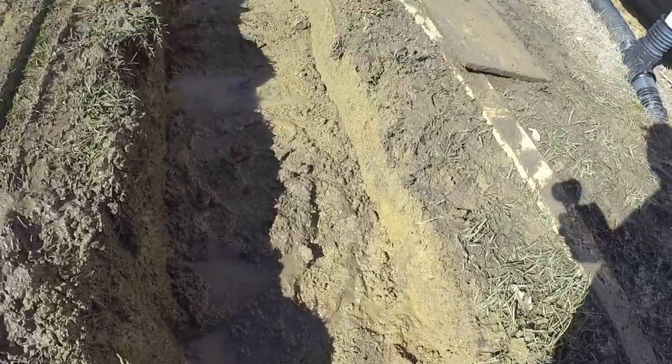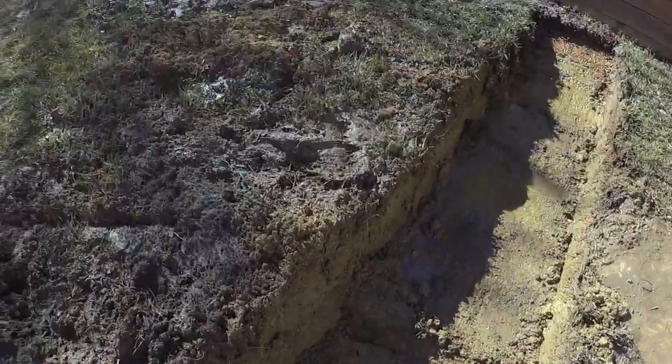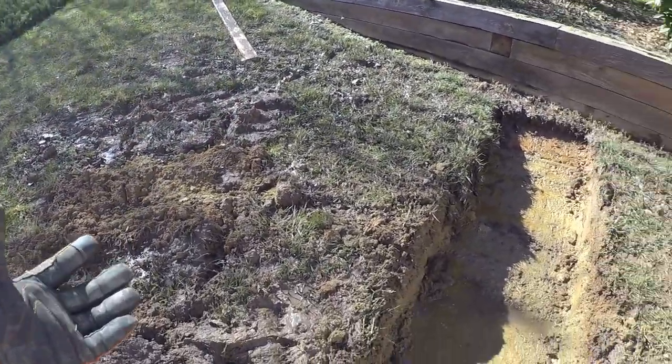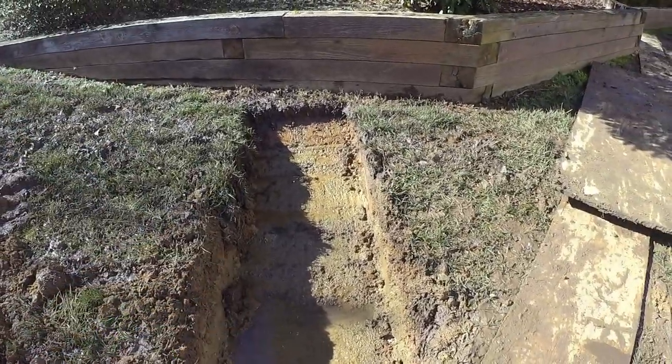You can see all this water coming in here. And when we dug this out, it was all dry. So we started digging right here and there wasn't any water seeping in. So that wasn't the right place to be. This is the right place to be.